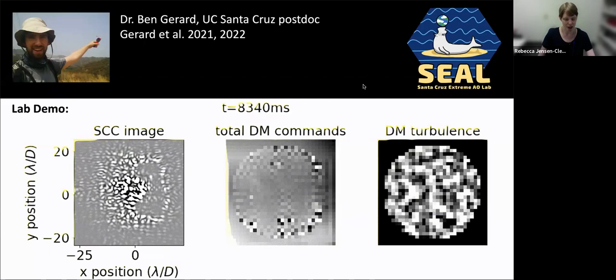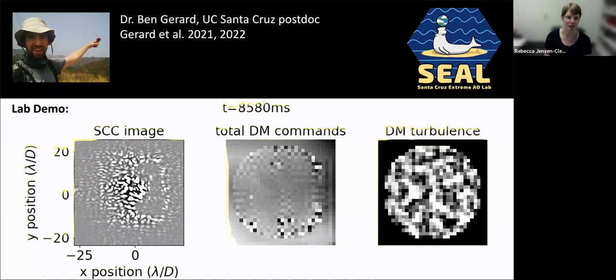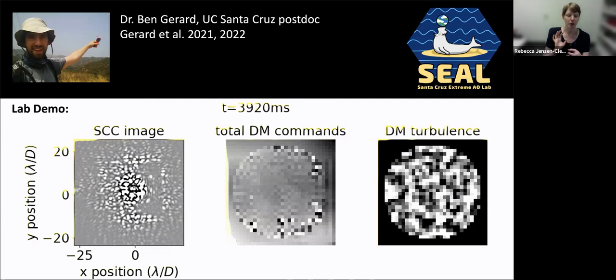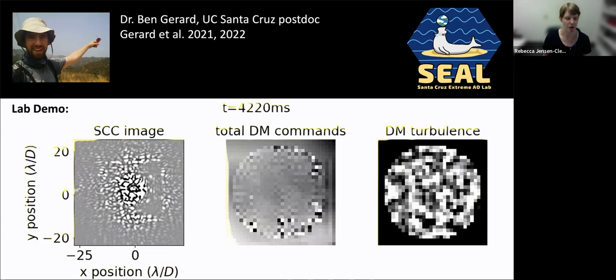And as part of our SEAL lab, we have all of these different components that I've been showing you. We have a deformable mirror. In fact, we have multiple deformable mirrors. We have every type of wavefront sensor that we can think of. We have different types of coronagraphs that we can use. And so as part of that system, Ben built this special type of coronagraph where we move some of the light onto that sort of hole poked in the mask. And then we create these interference fringes. We can measure the shape of the wavefront again, and we can make the appropriate corrections.